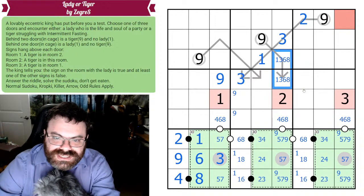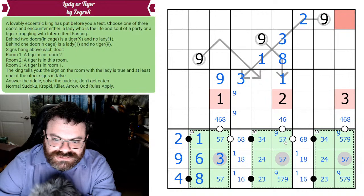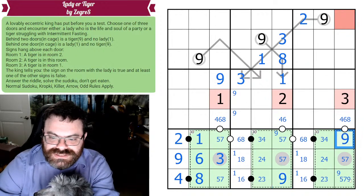So this can't be 3, 6. So this goes 8, 1 like this. This is not 8, because that's not 9. This is a 9. So that's a 9. 9 goes with 8.